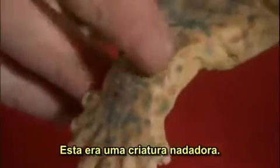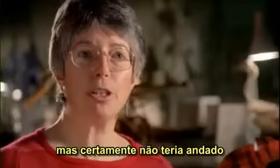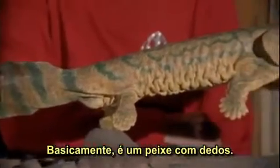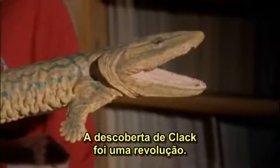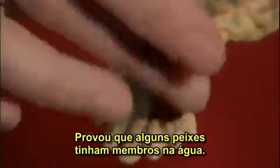This was a swimming creature. We don't know whether it could ever have come out on the land, but it certainly wouldn't have walked in the conventional sense. Basically, it's a fish with fingers. Clack's find was a scientific breakthrough. It proved that some fish had arms and legs in the water.